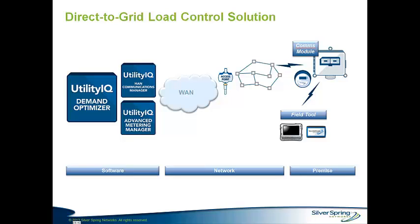To the right, you can see our Utility IQ Handoff Communications Manager software. This software manages the provisioning of devices on the network and communication of demand response signals across the network in a highly efficient way. And finally, you see Utility IQ Advanced Metering Manager. Many of our customers are already using this software for their meter-to-cash workflow. That same interval data that's being collected from meters gets fed back into Demand Optimizer so it can do the individual customer forecasting and verifications.